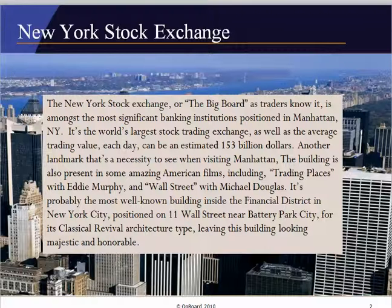The building is spectacular, and it's so impressive that it's been shown in multiple significant films, including Eddie Murphy's Trading Places and Wall Street with Michael Douglas. It's probably the most well-known building in the financial district in New York City, set at 11 Wall Street on the corner of Broad near Battery Park City.